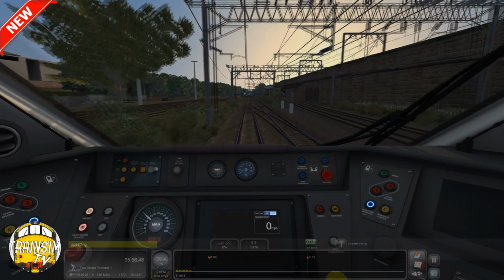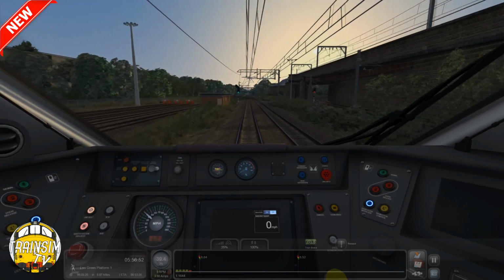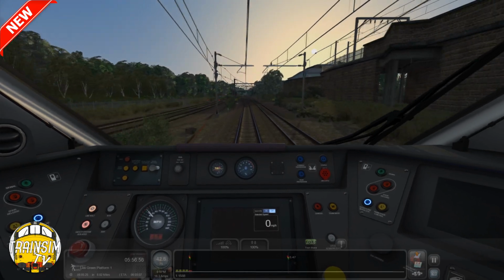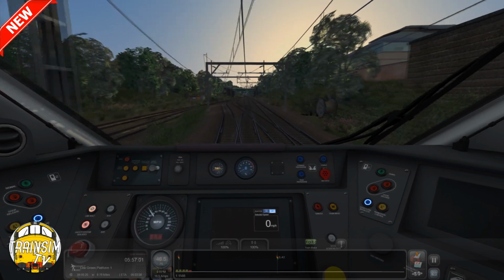which I'm not overly sure if this scenario will feature it. It may do at the end, because it does change over when you get to Victoria, so it may have us do that just before the end of the scenario. If it does, we'll be able to show that. If not, then we will cover it in a stream or a future video, so do look out for it.